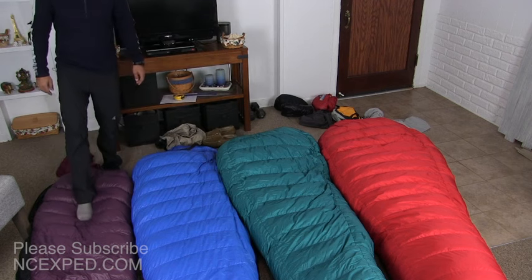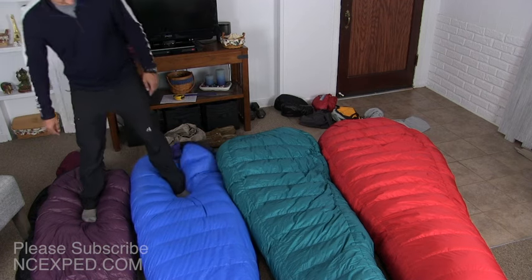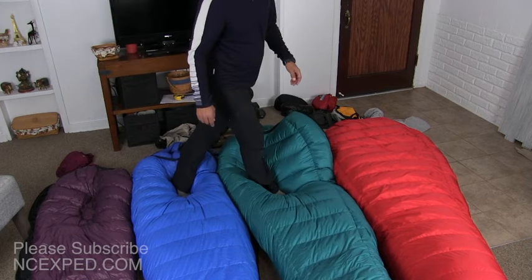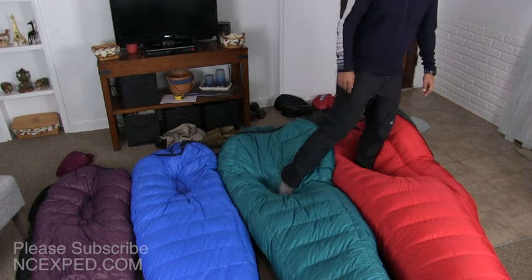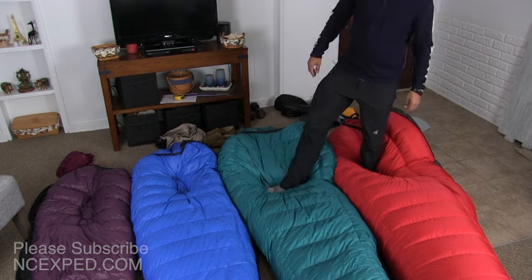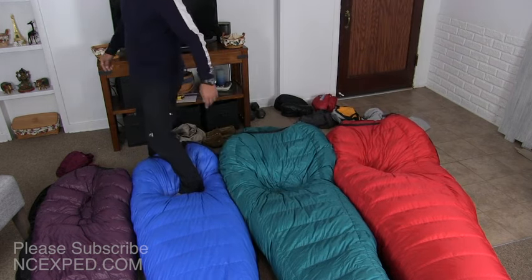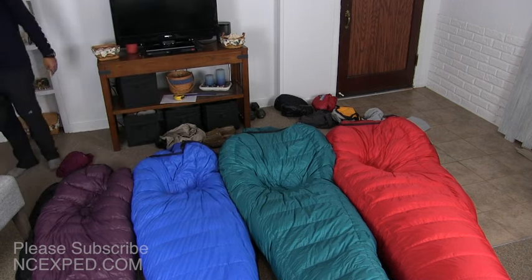So this bag, right? And then this bag wraps more around. This bag wraps seriously around. And then this bag is just plain insane. So that way, hopefully, you can see the difference in how the bag lofts up between the three different versions.